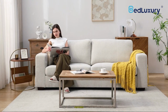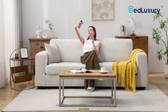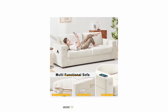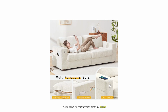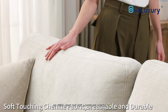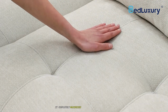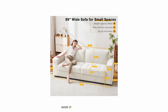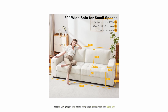The design features extra-wide armrests that serve a highly functional purpose in a small apartment. During my testing, I found that they are wide and flat enough to act as temporary side tables. I was able to comfortably rest my phone, a remote control, and even a small tray with a coffee mug directly on the armrest without worrying about it tipping over. It completely maximizes the utility of the footprint it occupies in your living room, making it incredibly practical for spaces where you might not have room for dedicated end tables.